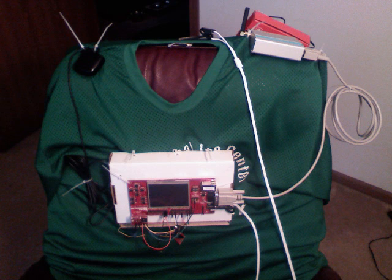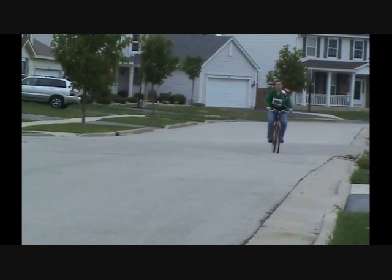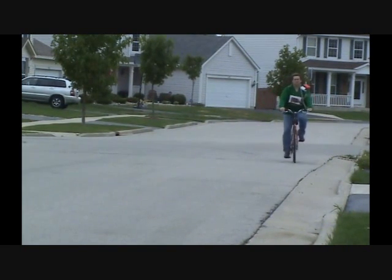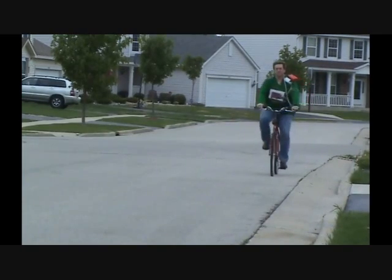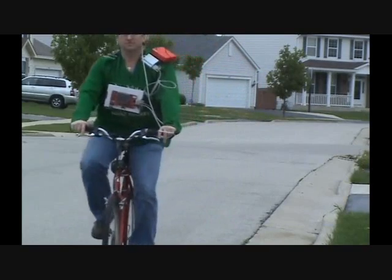I didn't attach the box that the Tahoe 2 is on the bottom, only on the top. That way I could tilt it up and look at it, and you'll see that in the video. So now here's the video of me wearing this device. I will say that I did this at a time where there was no one else driving around. I think only a few people saw me.